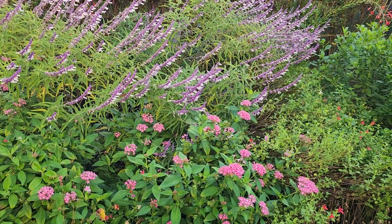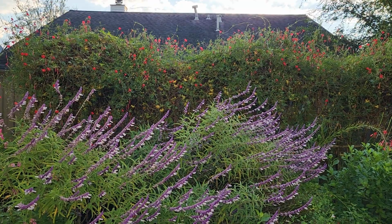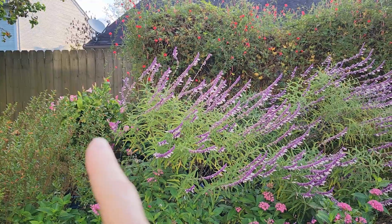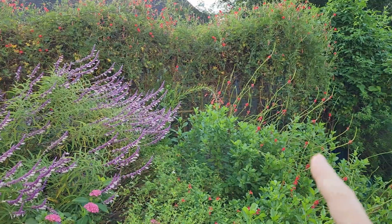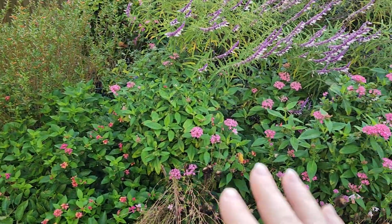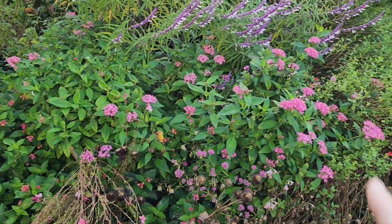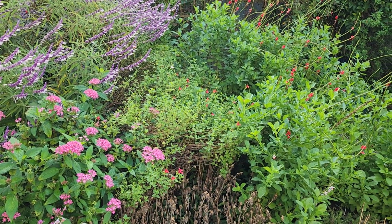And I have this kind of tiered, if you will. So I've got the cardinal climber on the trellises. Then the mid tier pretty much is the cuphea and this beautiful Salvia leucantha, and then my dwarf red porterweed over here. And it's just midsection, if you will. And then my lower sections, I've got lantana, and I've got gaura that is still blooming beautifully, and pink pentas, and then I've got my hot lips.